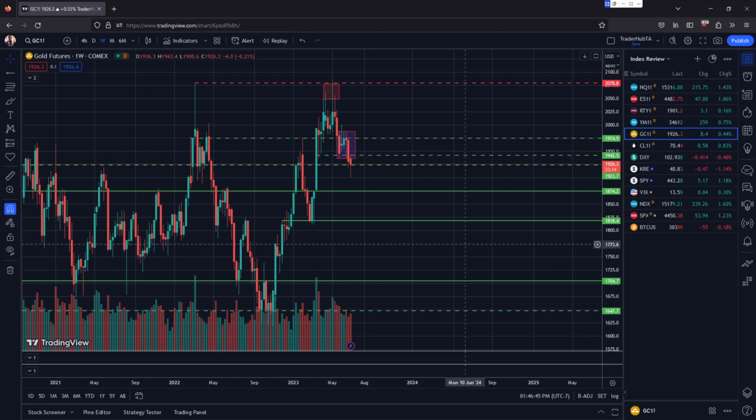But I guess you can tell where I stand on gold. I'm short-term bearish, long-term bullish, but I still think we're going to see this come down to 1874.